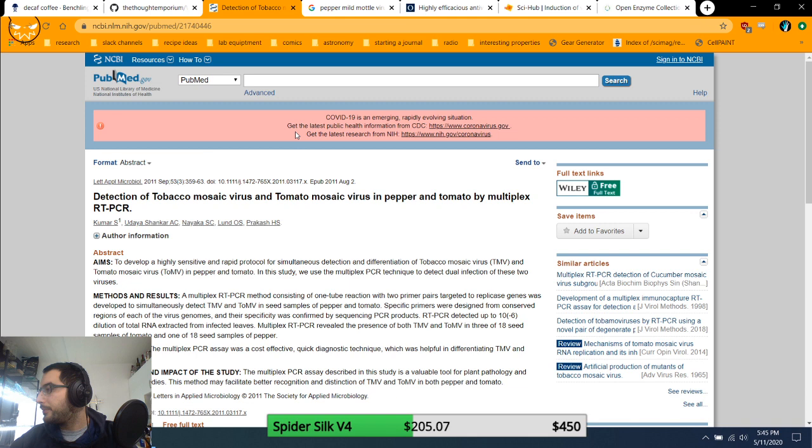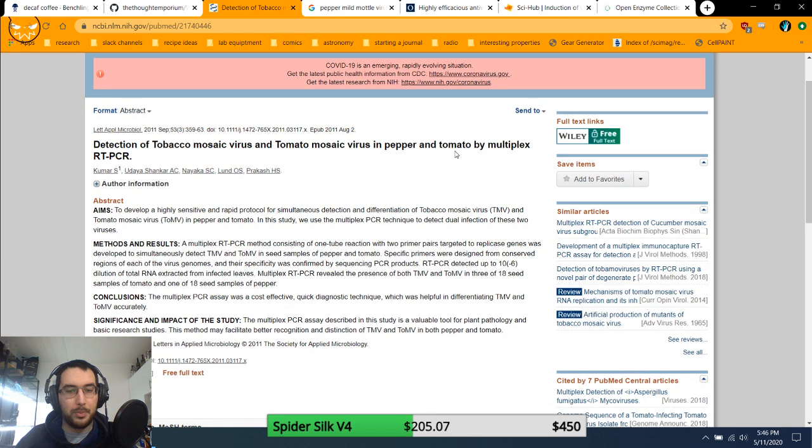Okay, cool. So, this paper seems to have a PCR reaction for detecting... and unfortunately, these guys are doing RT-PCR, which is annoying, but I have all the reagents for it, so that's actually fine.